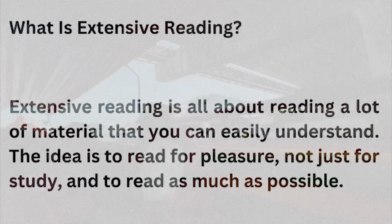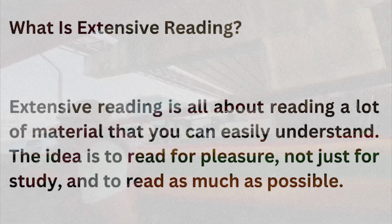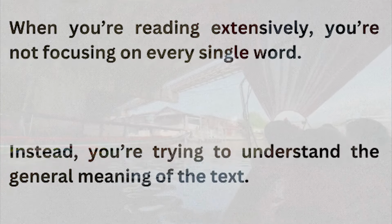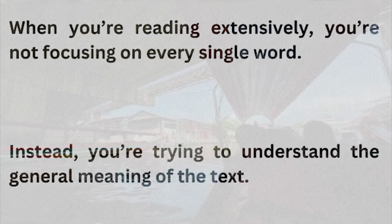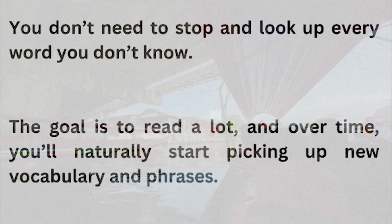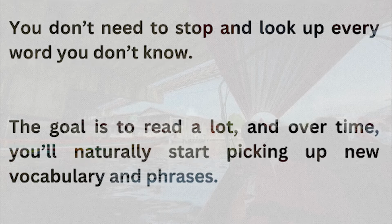What is extensive reading? Extensive reading is all about reading a lot of material that you can easily understand. The idea is to read for pleasure, not just for study, and to read as much as possible. When you're reading extensively, you're not focusing on every single word. Instead, you're trying to understand the general meaning of the text. You don't need to stop and look up every word you don't know. The goal is to read a lot, and over time, you'll naturally start picking up new vocabulary and phrases.